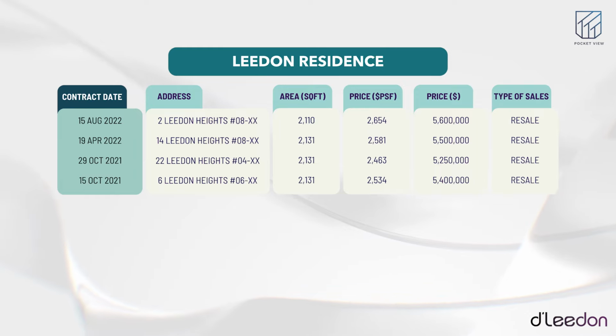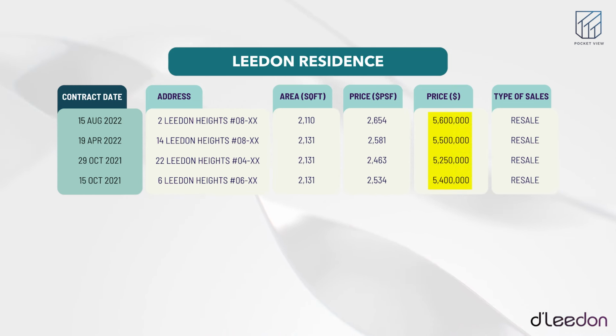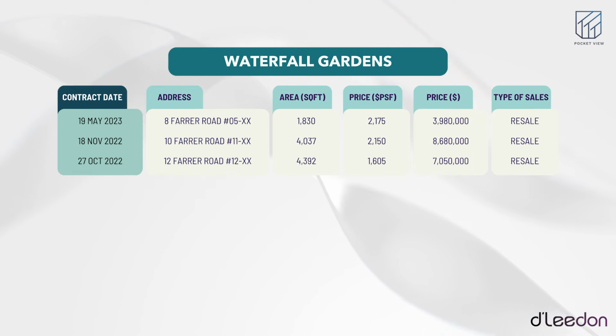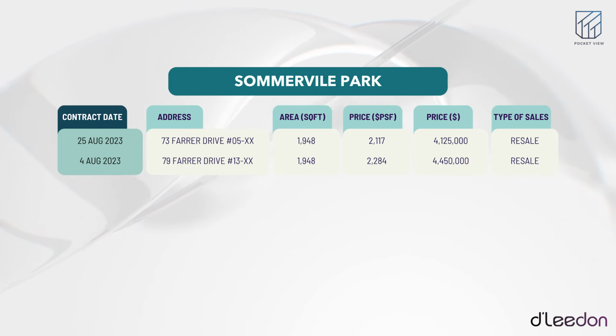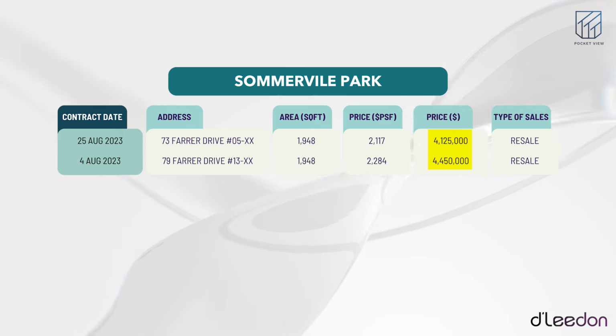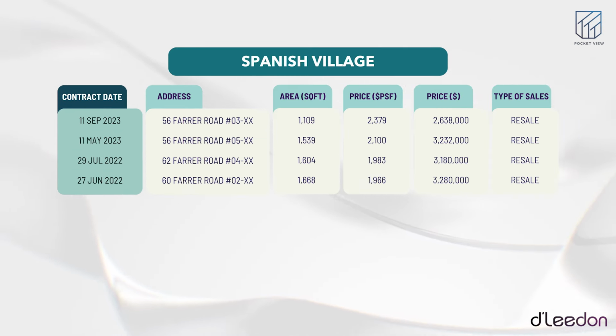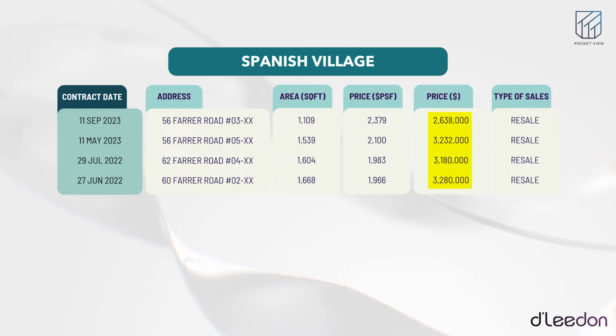Now let's compare with the older developments. You will realize that the differences are more drastic. Leedon residences are very, very upmarket condo. 3 bedroom is huge, but easily hitting $5.5 million. On the other side of the road, we have got the much newer Waterfall Gardens transacting close to $4 million. A 38-year-old property at Somerville also hitting averagely $4 million. And I think the closest gap we probably have is the 31-year-old Spanish Village at around $3.2 million.